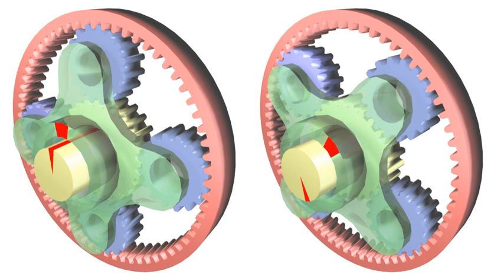The combination of epicycle gear trains with a planet engaging both a sun gear and a ring gear is called a planetary gear train. In this case, the ring gear is usually fixed and the sun gear is driven.